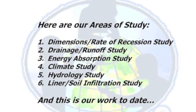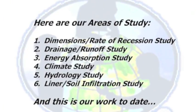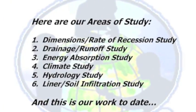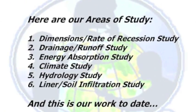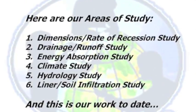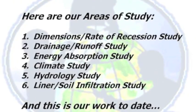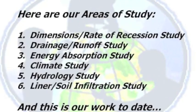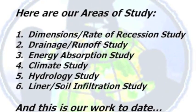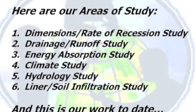Here are the areas of our study as we've defined. One group would study the dimensions and rate of recession of the pond. Another would study its drainage and runoff. A third, in collaboration with Peter Dorothy, would study energy absorption. A fourth group would study climate. A fifth, hydrology. And a sixth group would study the liner and soil infiltration properties of the pond. This is our work to date.